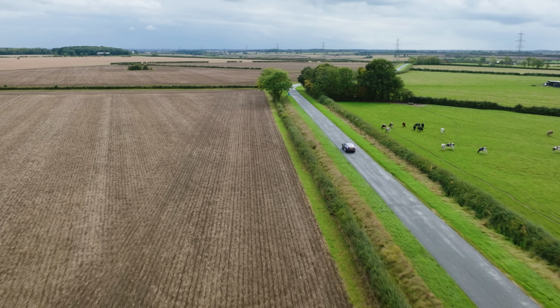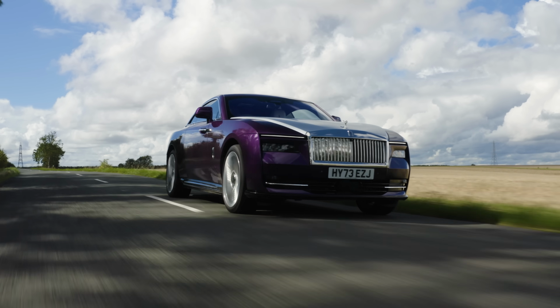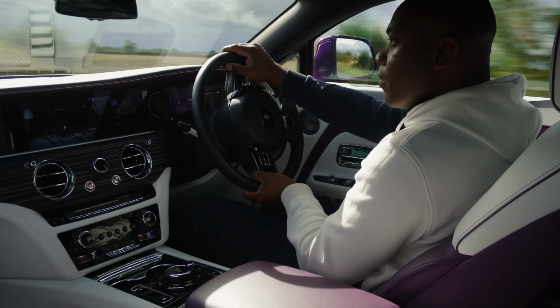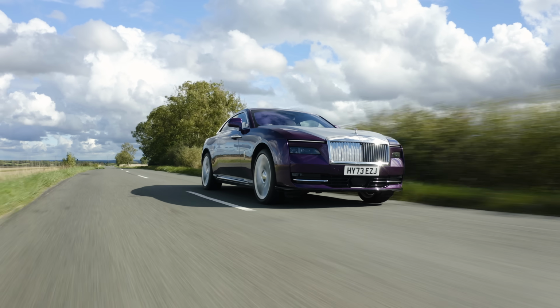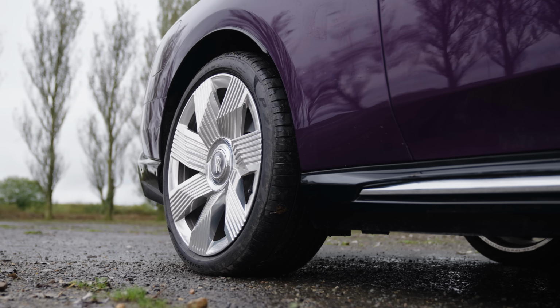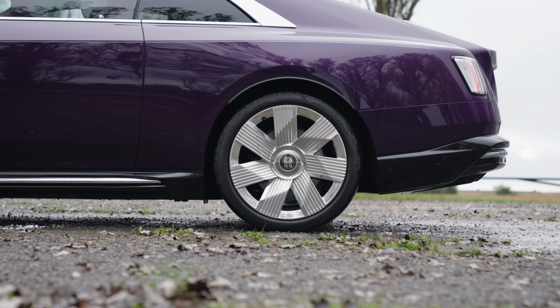Mostly, what you notice is just how freakishly quiet it is in here. Back in the late 50s, they used to say the loudest noise in a Rolls-Royce comes from the electric clock. But now, the loudest noise in the car is me. Obviously, there's no engine noise, but it's also thanks to the battery, which acts as 700 kilograms of soundproofing. There's acoustic foam in the tires too. Basically, anywhere Rolls could jam insulation, they have. But they haven't nailed it.